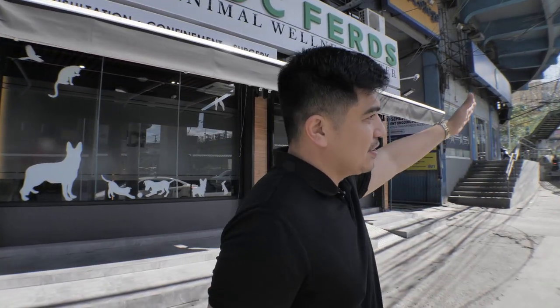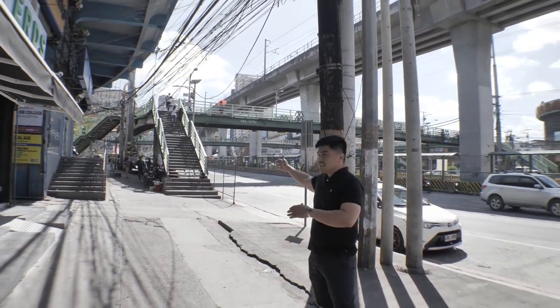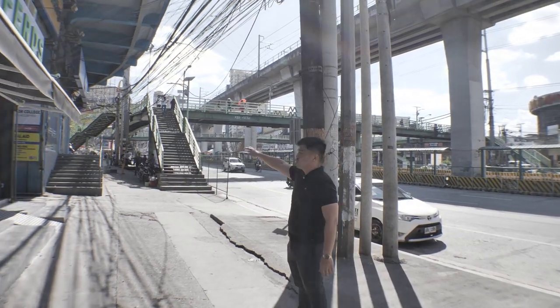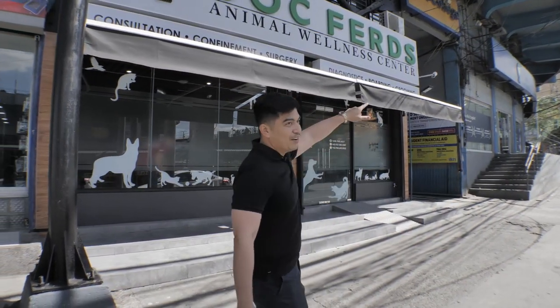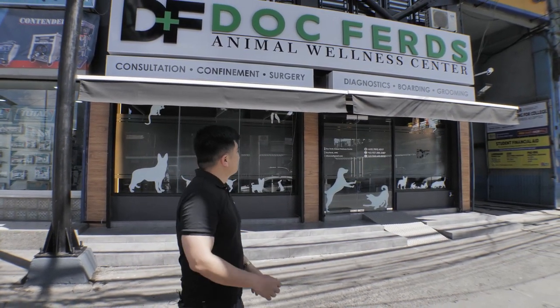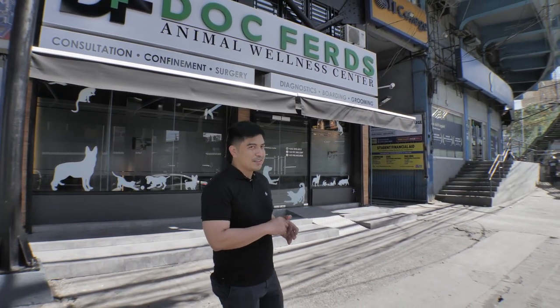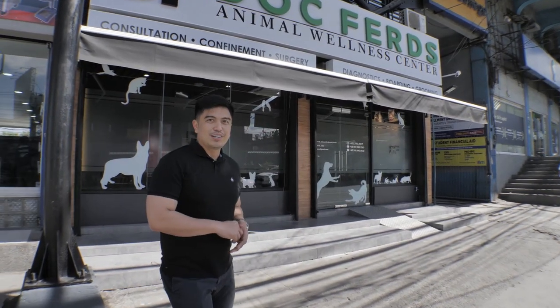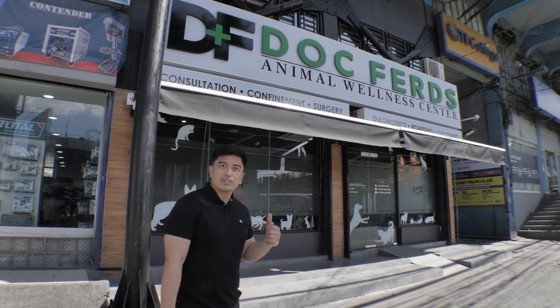This is EDSA, that is Congressional Avenue, and we're right smack at the corner, right next to Security Bank and Mercury Drug, so you won't miss this. Big sign! I have nothing to do with the size of the sign, but yeah, it is what it is. We want it to be bright, we want it to be noticeable, and also gusto namin makikita kami agad ng mga clients namin because this is a new branch, right? So nilakihan na, it's a two-floor clinic, and later on we're gonna go inside.